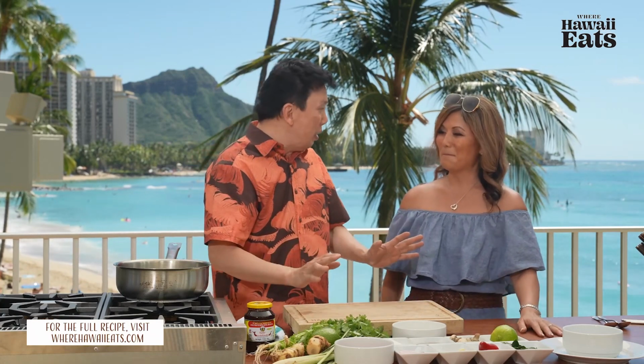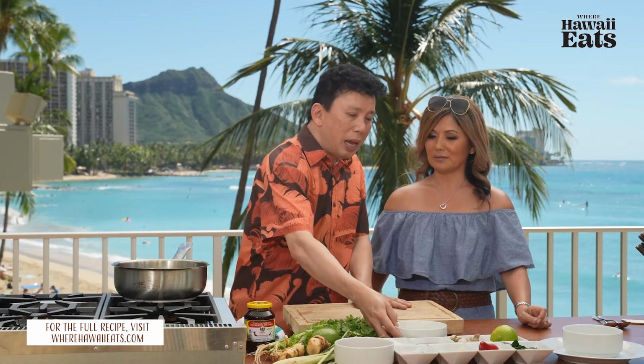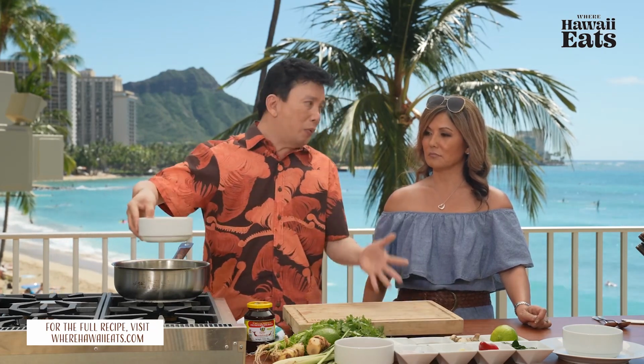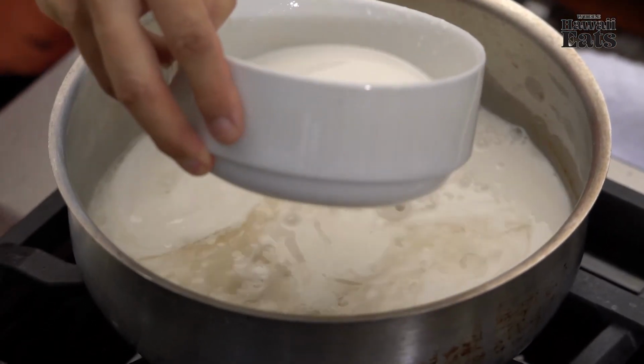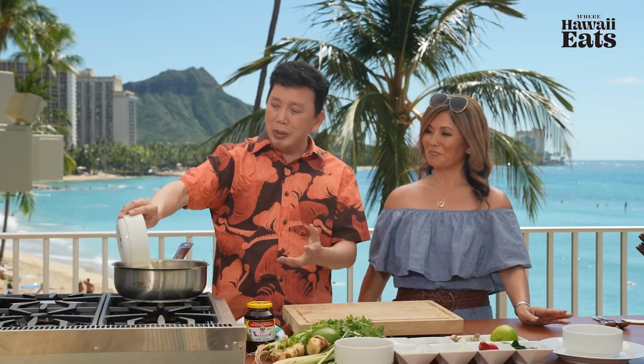So very, very easy, very simple. What I have here is just a chicken stock. And then I'm going to add some coconut milk. Normally if I use 1 part coconut milk, I use 1 part chicken stock. If you like it creamier, you add more coconut milk. If you like less, you add less, okay?